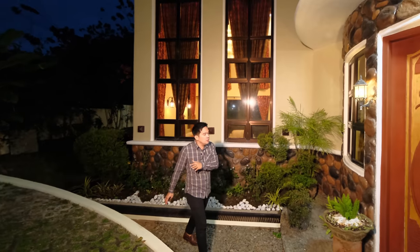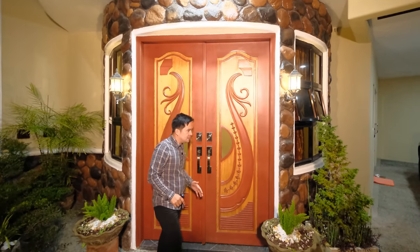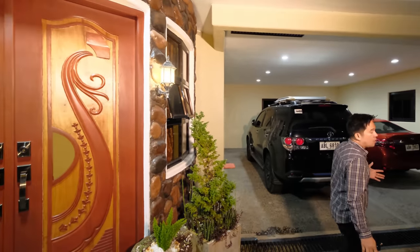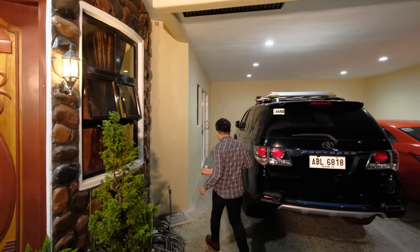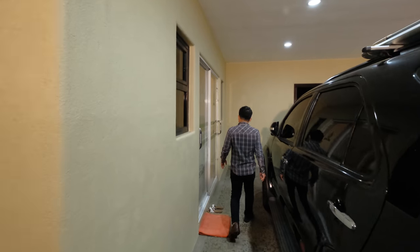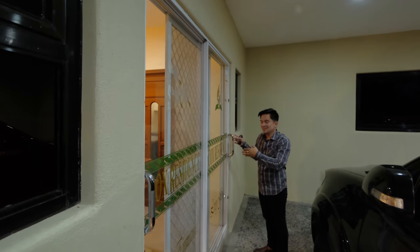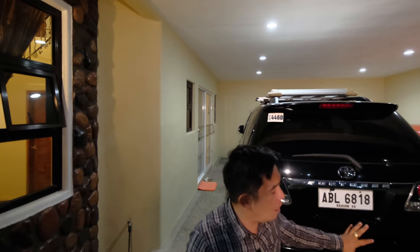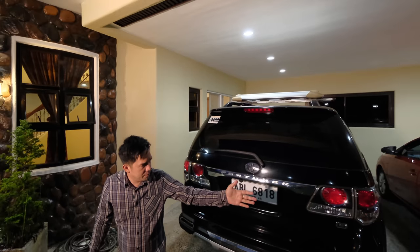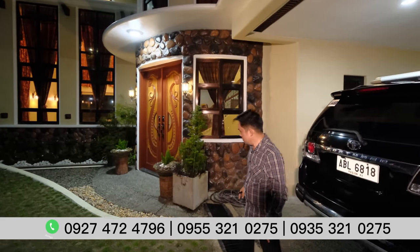The side elevation of the house. And right here, you have your double door, swing, wooden elements. And right here, your carport area with the access right there. So it's very important. Now coming from the market, you have an access in here direct to the kitchen area, which pupuntahan natin later on. At least this parking area right now, it's covered, no? And it can accommodate 2 SUVs or a big van. But right now you have the sedan and then SUV. Okay, so let's proceed to the main entrance.